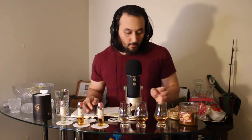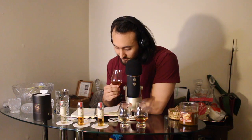So, let's start with the Breckenridge. Let's get a whiff of the nose, which we are expecting to have corn, toast, butter, subtle notes of vanilla, caramel, honey, banana, and bread, and oak. It certainly smells like a bourbon. Caramelly, very vanilla, very bourbony. Yeah, I can definitely smell the oak. Some corn, I think, too. Did I write corn? Yeah, I did. Butter, yeah, I guess so. Definitely toasty, a toasty whiskey.